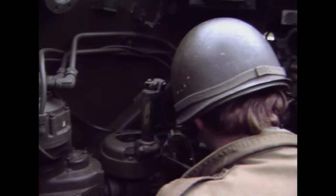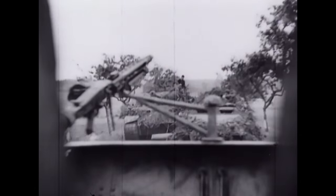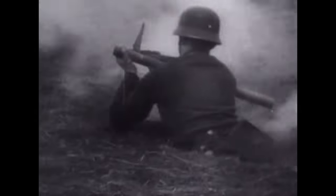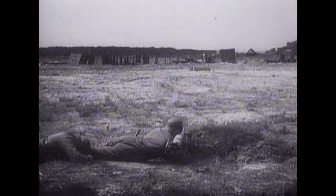The crew are acutely aware that their vehicle is a prime target for every enemy weapon on the battlefield. With their own stocks of fuel and ammunition aboard, they knew that one hit can turn the tank into a blazing inferno. There is also the danger that infantrymen might get close enough to attack with anti-tank weapons from unseen hiding places.